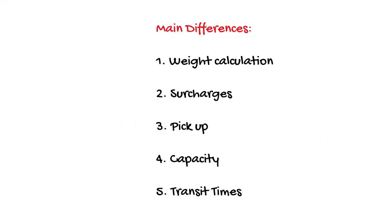But what are the main differences other than price? Well, we have weight calculations, surcharges, pickups, capacity and transit times. So for weight calculations, generally there are two rules. Either they charge you by actual weight, which means that if you put your product on a weight scale and it weighs 200 grams, you're going to pay for 200 grams.